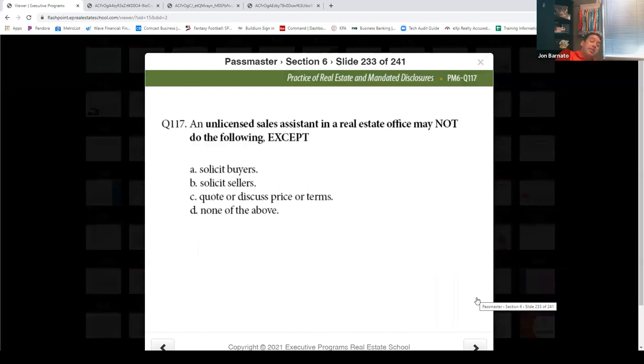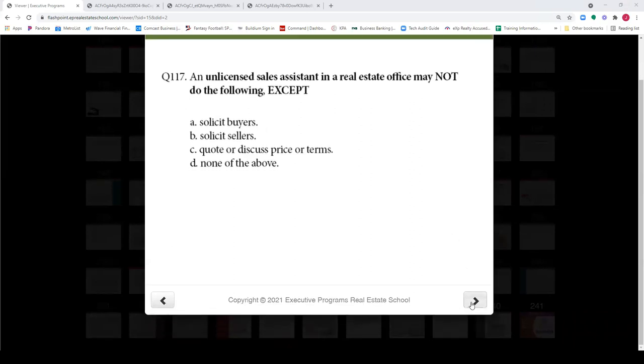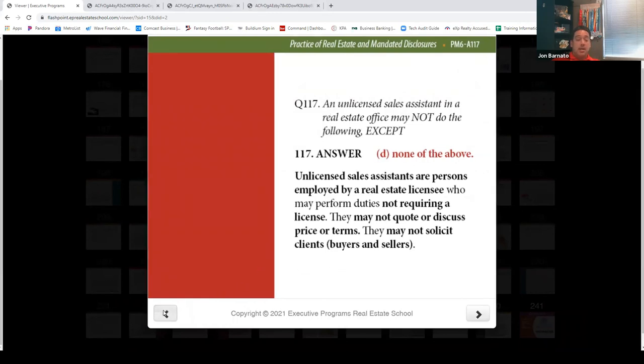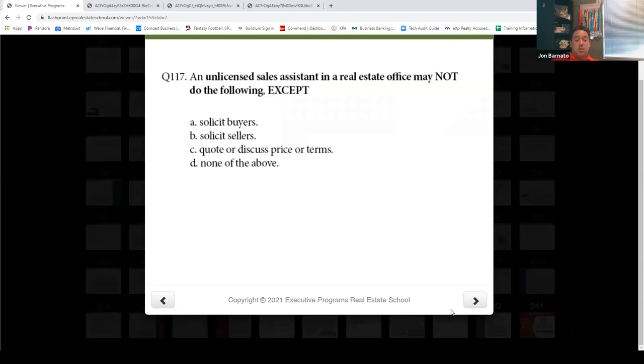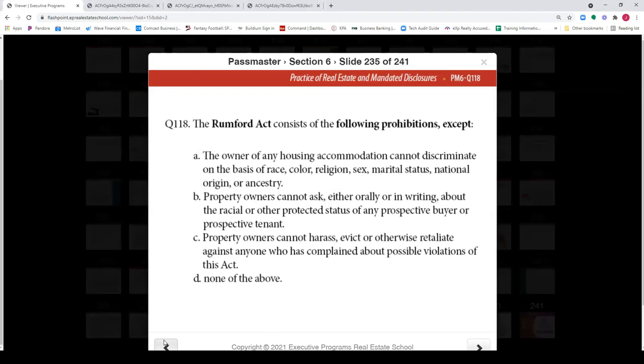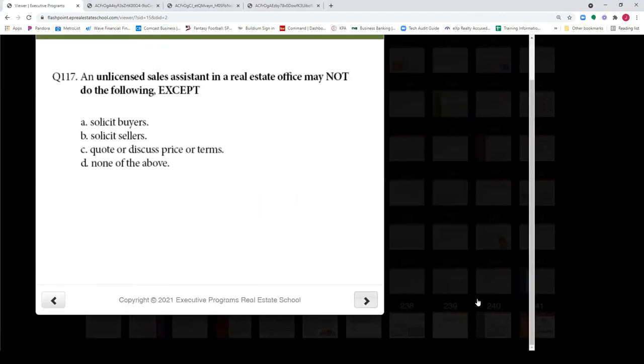An unlicensed sales assistant in a real estate office may not do the following except? C. None of the above. So an unlicensed person can't solicit buyers, solicit sellers, or quote or discuss price terms. The wording of the questions is always okay. Yeah. That's cool.